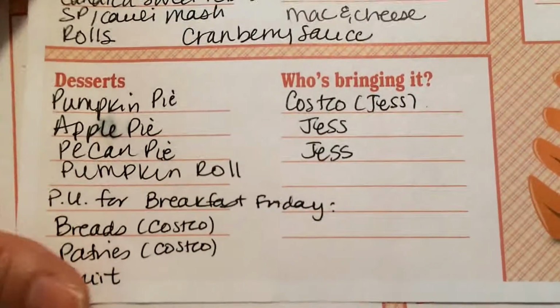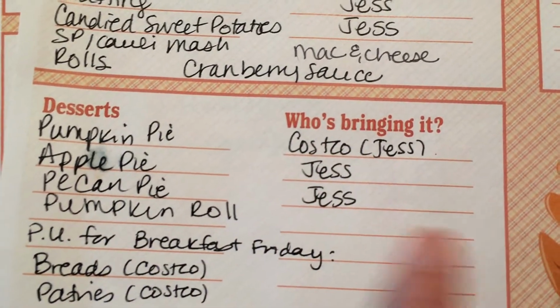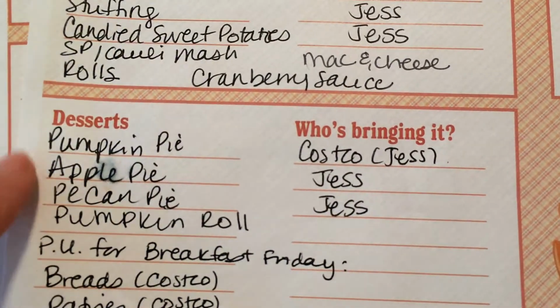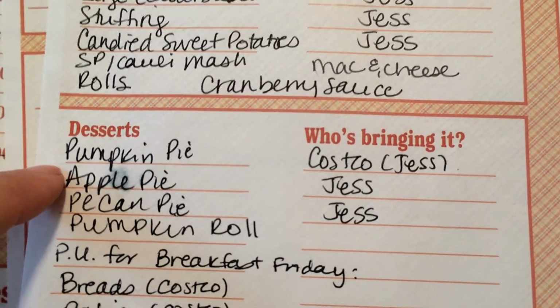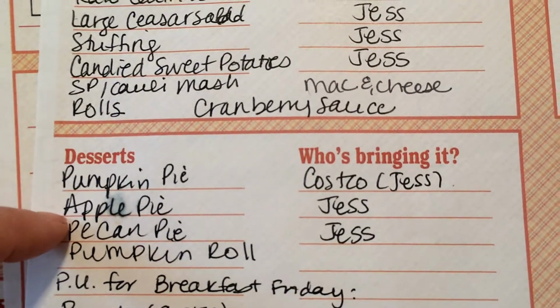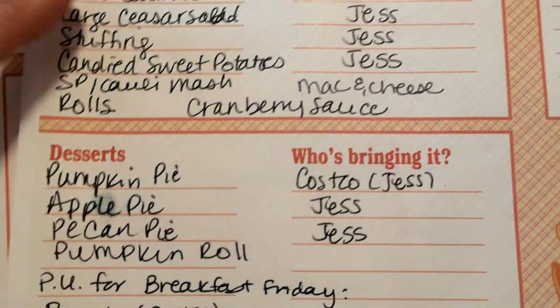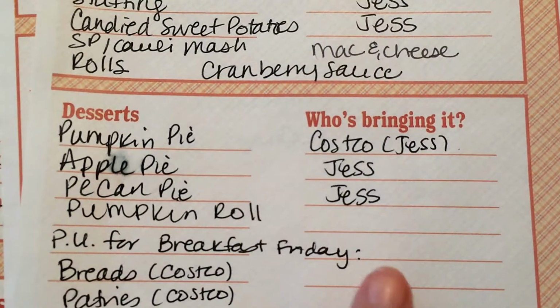And then for desserts, we'll have pumpkin pie, which I'm just going to get at Costco. I'm not going to try to make it this year because, as you can see, I'm going to be very busy. But my husband does not like the Costco apple pies. He likes my apple pies. So I'm going to make an apple pie, and I'm going to make a pecan pie because those are his two favorites, and he doesn't like the store-bought ones. And I'm going to do a pumpkin roll.